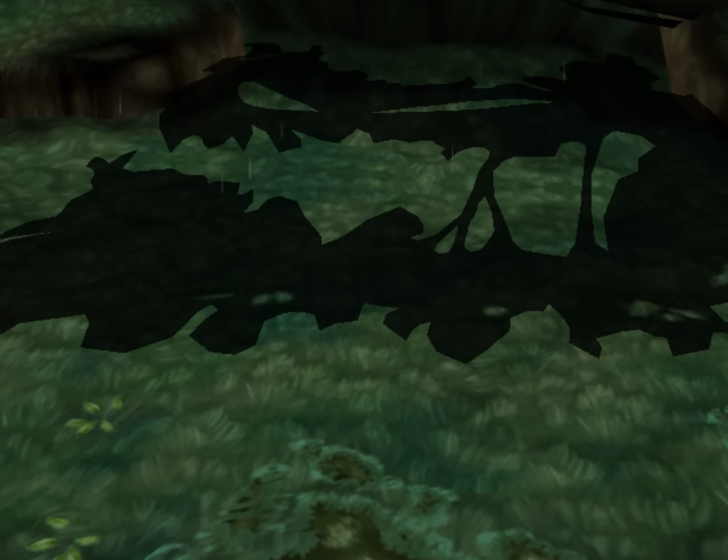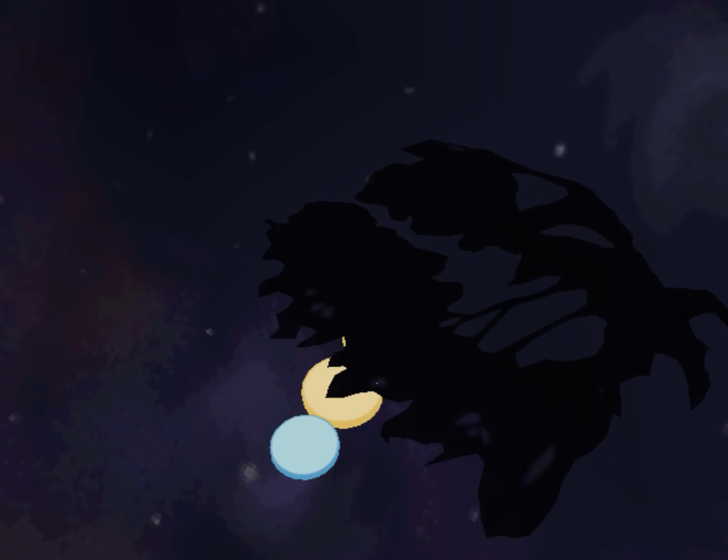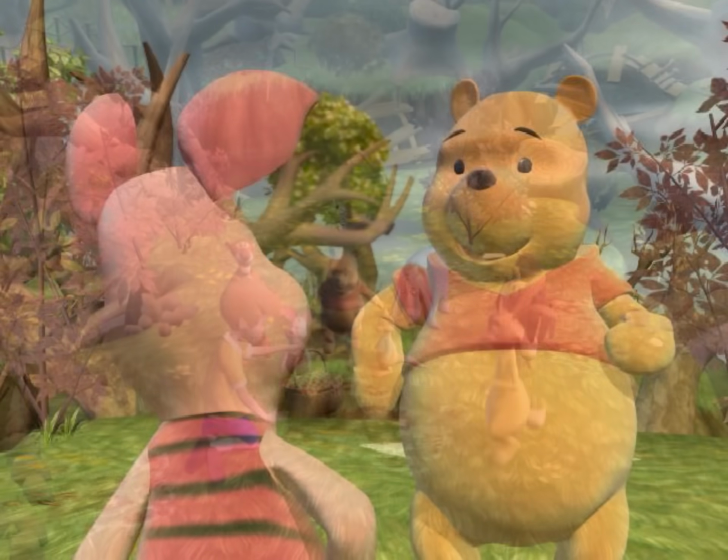After defeating the final boss, that is the shadow creature Piglet saw at the very beginning of the game, he saves his friends, but this time in the real world and not just in their dreams.